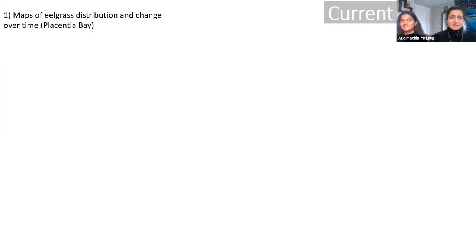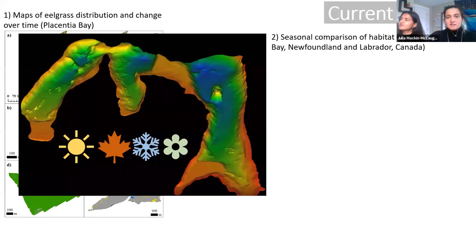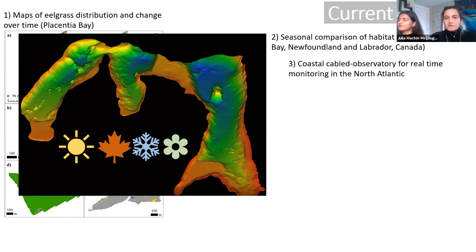So in addition to the work we presented today on Placentia Bay, our colleague has also developed maps of eelgrass distribution using a drone along parts of the bay's northern and eastern coast. They are also assessing how the extent of eelgrass changed over time using aerial photos. Other projects outside of Placentia Bay, but still in Newfoundland, include a seasonal comparison of habitat maps in nearby Conception Bay, which this is a 3D bathymetry map of. Conception Bay has also launched a new underwater observatory to be used for real-time monitoring of the benthos and assess the impact of spring phytoplankton bloom on the surrounding fauna.